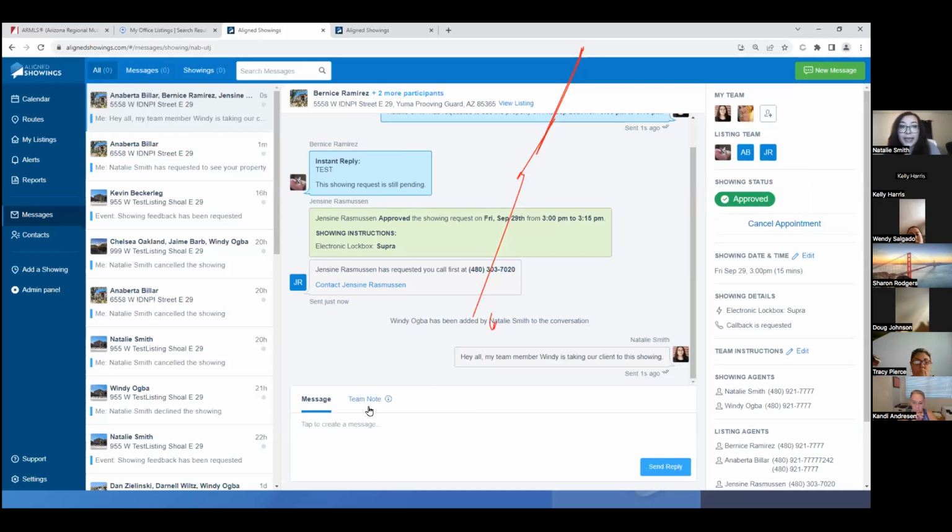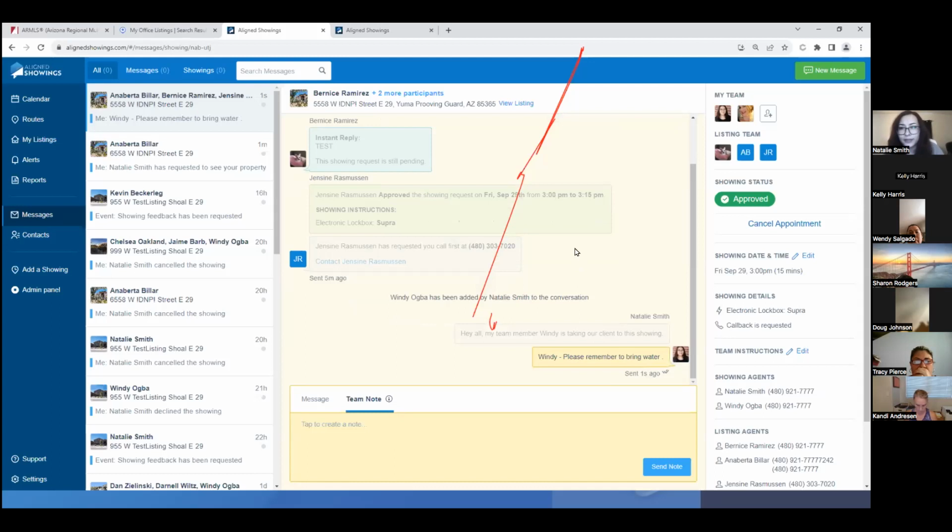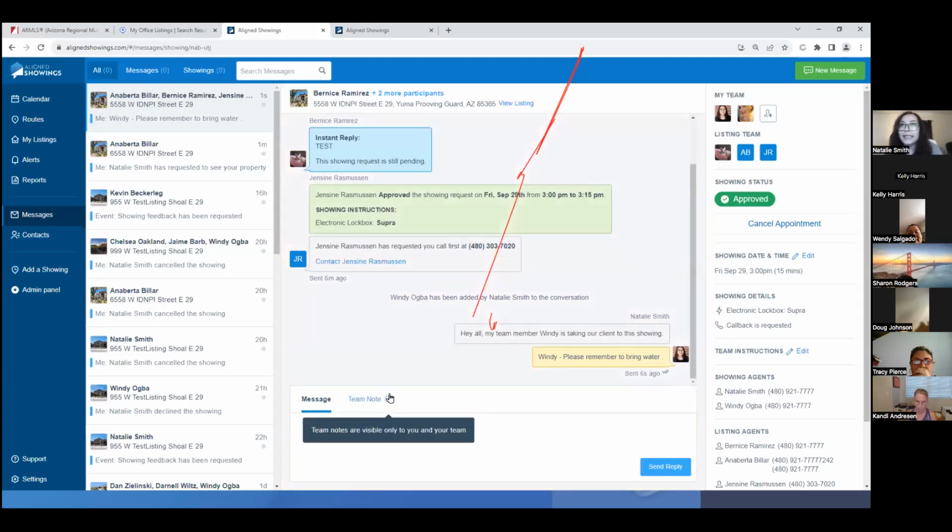Now I can also add a team note. This is kind of like a message, but it's only visible to members of your team. So in my circumstance, only myself and Wendy are going to see this. Now the listing team, they can do the same thing and leave a team note that only their team will see. I don't know, maybe I decide to leave a message to Wendy that says, please remember to bring water for our client. It's hot out there. We want to make sure we have water. Maybe I say bring treats for Fido because they got a service dog. Who knows? So if I send a team note there, you'll see that it's in yellow. That's just to indicate that only you and your team can see that message.